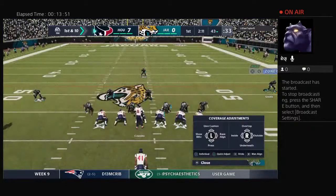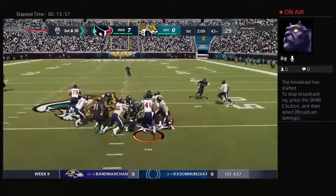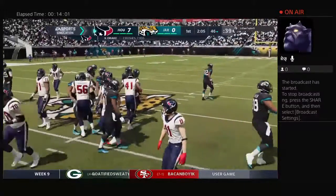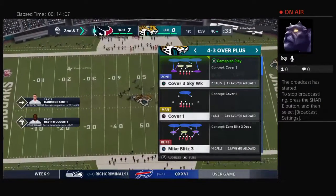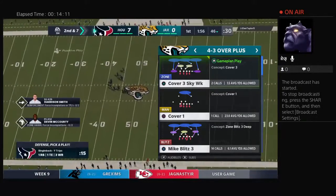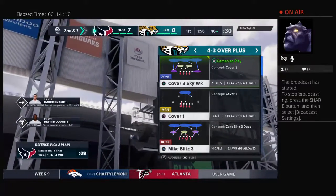Good starting field position for them here as they come up 1st and 10 at their own 43. They'll start the drive with Drake. 3 yards on the pickup there, and it'll be 2nd down. Well, that's just a pile of bodies there, and that's when you kind of find out who's a tough guy, right? Who can stand up and make a play. It was only a 3-yard run, but for both sides, they had to walk away from that feeling like, okay, I can stand up when the going gets tough in here.